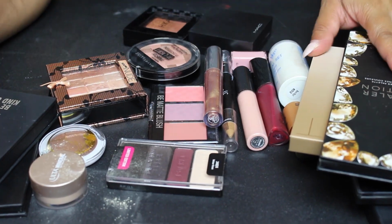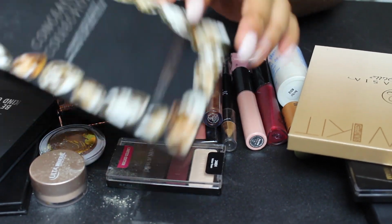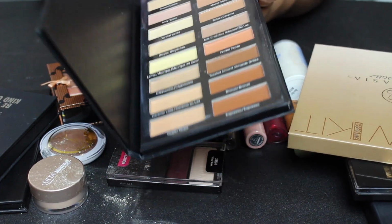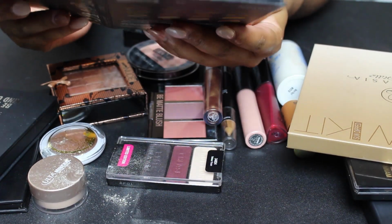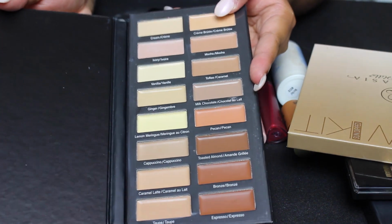Alright, stay with me, y'all. We're making progress, okay? This is the Measurable Difference Concealer book. I got this in a BoxyCharm, and I only used it like once. I think I used one of the colors like once, and that was it.